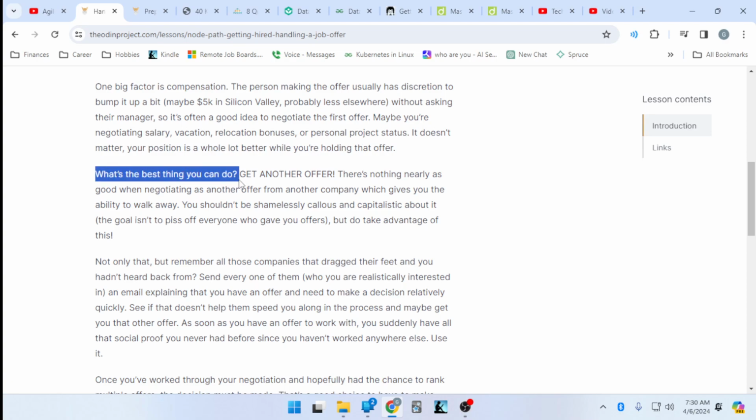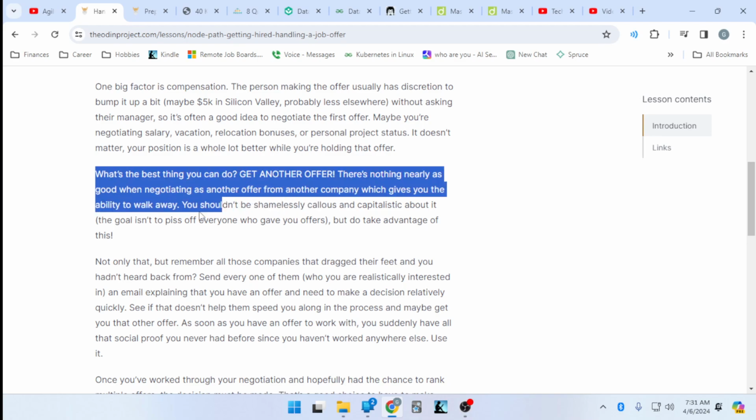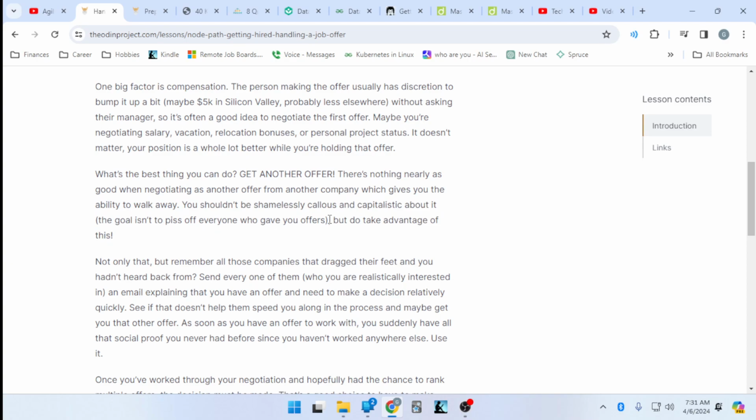What's the best thing you can do? Get another offer. There's nothing nearly as good when negotiating as another offer from another company, which gives you the ability to walk away. You shouldn't be shamelessly callous and capitalistic about it. The goal isn't to piss off everyone who gave you offers, but do take advantage of this.